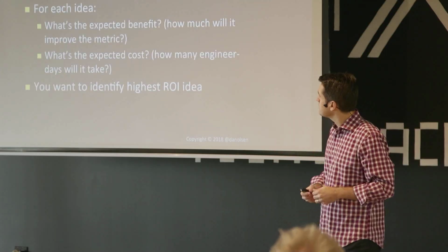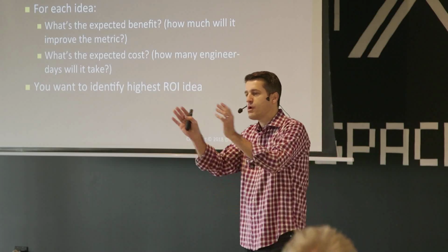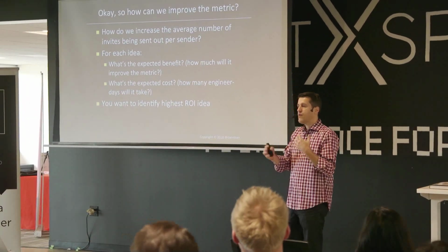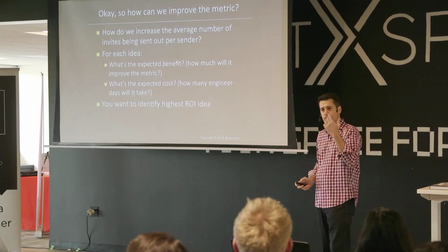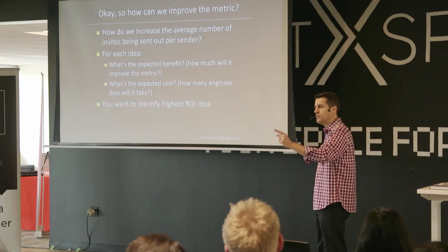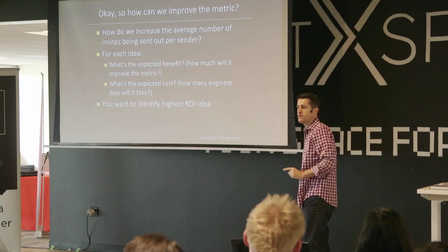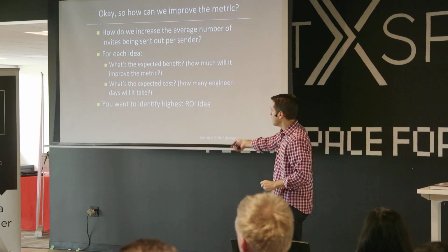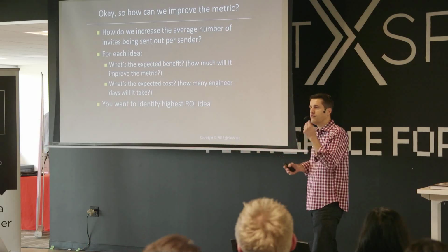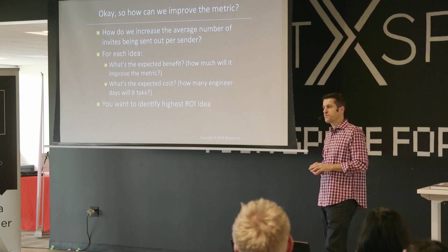The next step you do in the process is great. We're going to focus on that as a team. Let's brainstorm all the different ways we can improve that metric, right? And for each idea, we try to estimate how much we think it'll move that needle. If people are inviting 2.3 friends today, for the idea that you just brainstormed, do we think that'll move it to 3, 4, 5, 6? What do we think it'll do? And then we think about what's the expected cost. How many engineer weeks or days is it going to take? And you want to run some high-level ROI filter and figure out what you want to do.